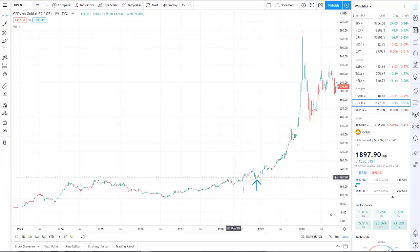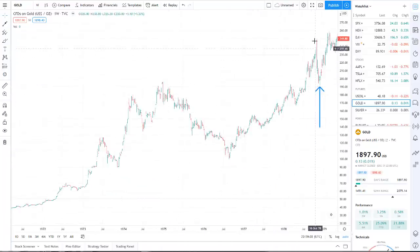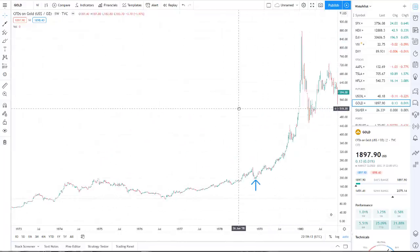Once we started to develop this pattern, which was what? Say it with me: a breaking of a new high, a pullback, then a higher low, and then a run back up to all-time new highs again. When that happened, we then started to see the parabolic move.